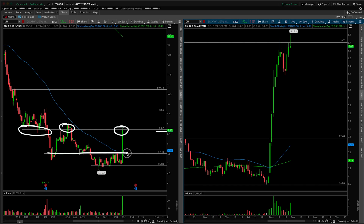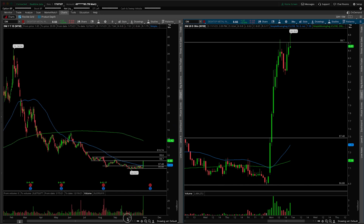The big breakout zone was here at $7.50. You'll certainly note it was prior support, and then the top end of the range led to higher once we actually captured it. So all things considered, from a daily perspective, the chart looks phenomenal. I do want to remind you though, let me scrunch this chart up.